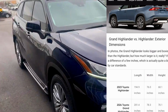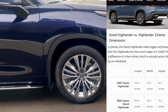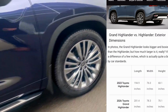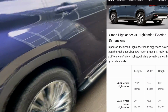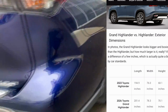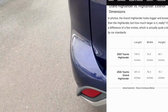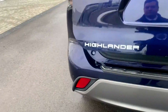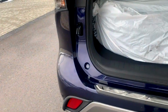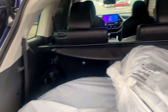So if you look at it, 194 for the Highlander and 201 for the Grand Highlander in terms of length. In terms of width, the normal Highlander is 76 inches wide and 2.3 inches wider on the Grand Highlander. And the height, the normal Highlander comes in at 61.1 inches, and you get to enjoy about 2 inches taller on the Grand Highlander. So basically that is how that stands.